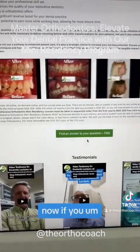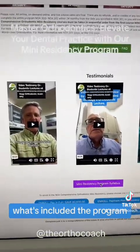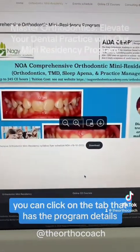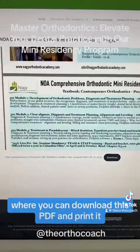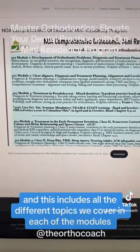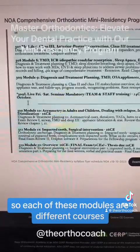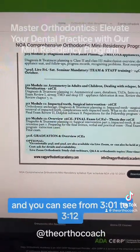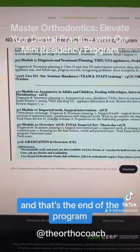Now, if you want to see our syllabus of what's included in the program, you can click on the tab that has the program details, and there's a PDF that you can download and print, and this includes all the different topics we cover in each of the modules. So each of these modules is a different course that you can see from 301 to 312, and graduation is a live ceremony, and that's the end of the program.